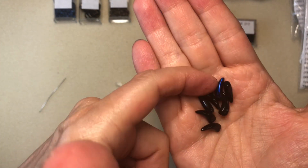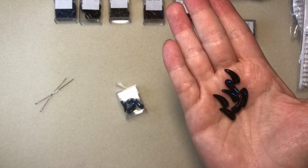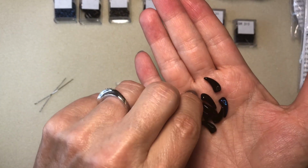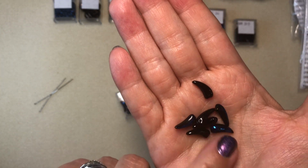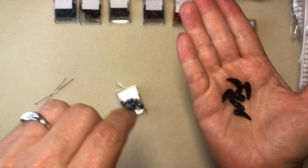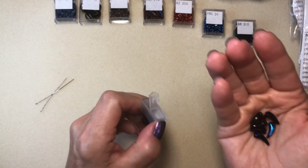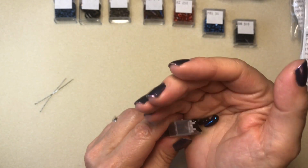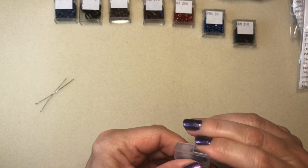This could be used as something really cool, especially with Halloween coming up and everything. You could use this to make fangs or something if you're making some kind of little doll or sewing something. These would be perfect for that because of that little curve. You could take this to a whole new level, that bead. Wow. That's why they're hot and trendy.